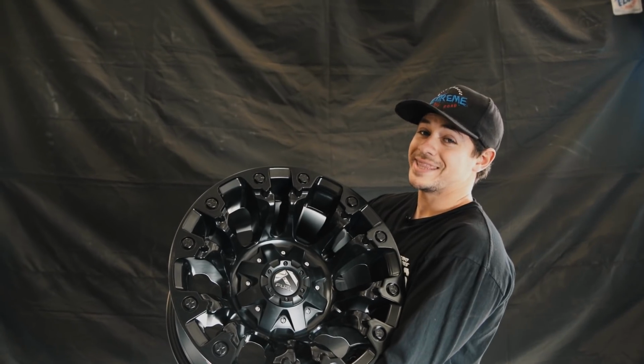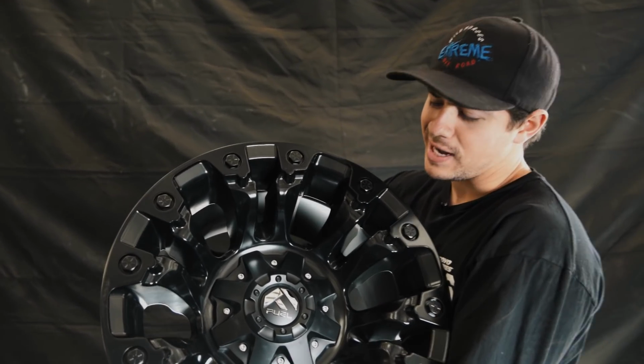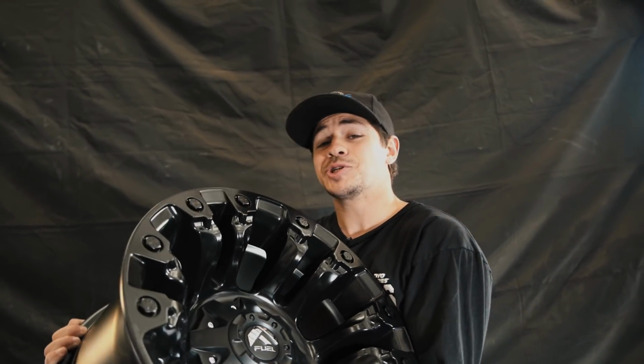Now, I know what you guys are thinking. No, these are not beadlock, and that may turn into a problem on the trail, but we'll figure that out when it happens.